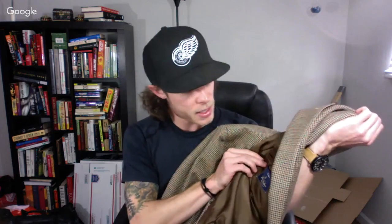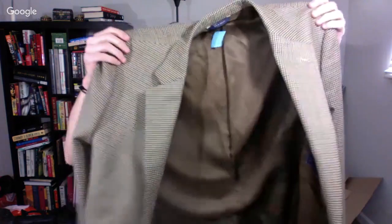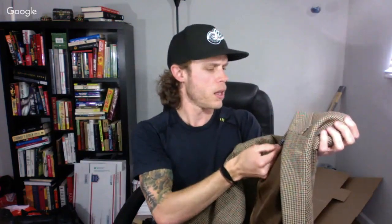So this is a Brooks Brothers 1818 Madison suit coat jacket. This was 35% off $13, so roughly like $9. So I will probably price that about 50 or 60. I'll probably send him a DM and ask him how much he would price it at.